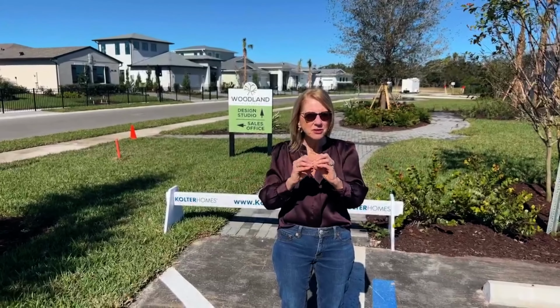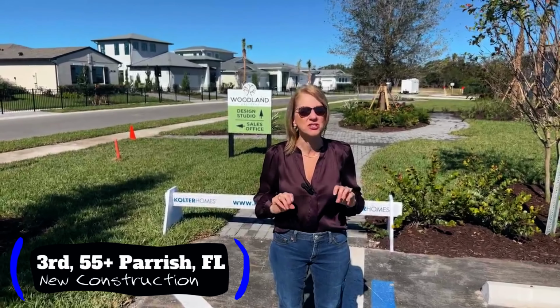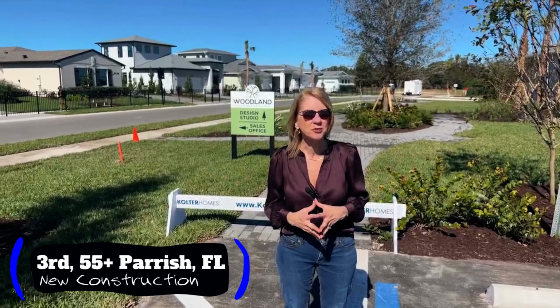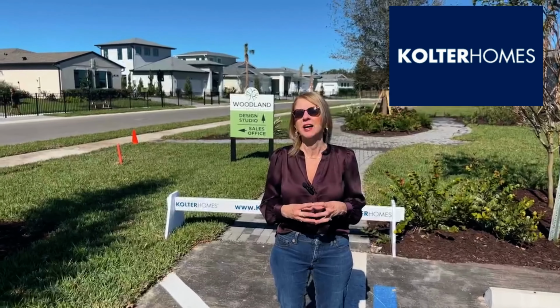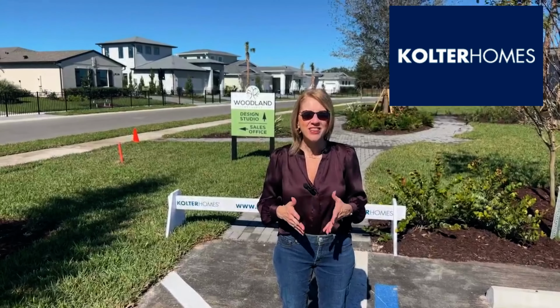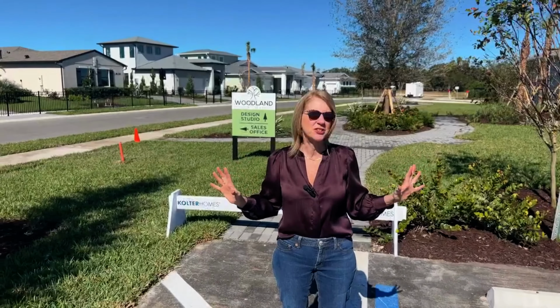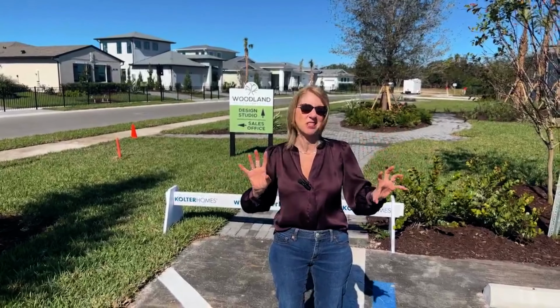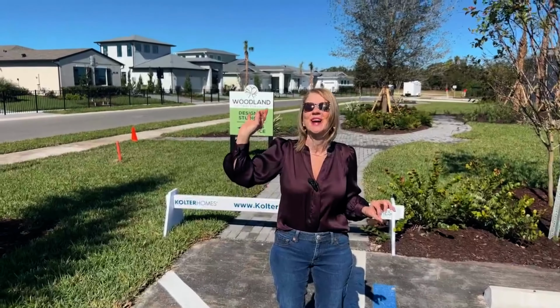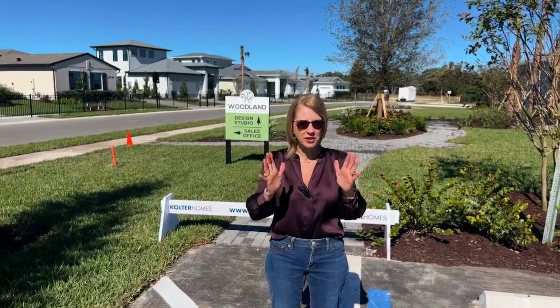nice because most of you guys know we only really have two 55 plus communities. So this one is new. It is offered by Kolter Homes. You might know of Kolter in Lakewood Ranch. It's called Crestwind there. This one is called Woodland Preserve. There are so many trees around. So if you're looking for something that, of course, isn't as expensive as Lakewood Ranch, but you want the quality that Kolter gives you, well, we're going to go through them today.